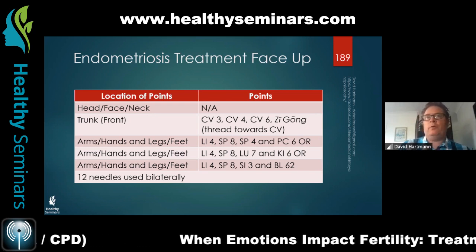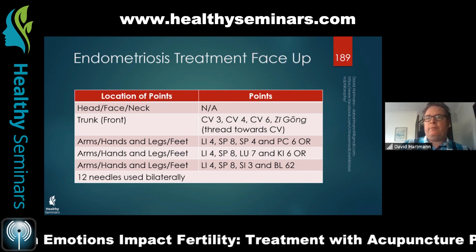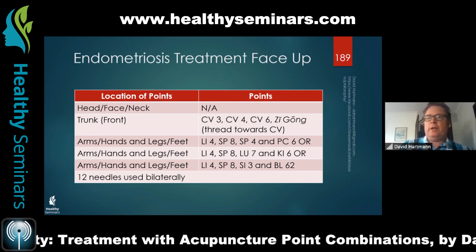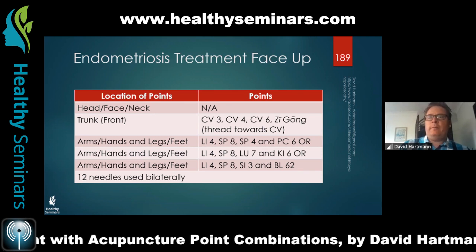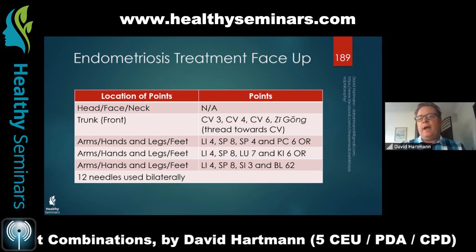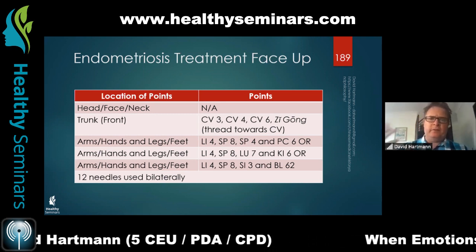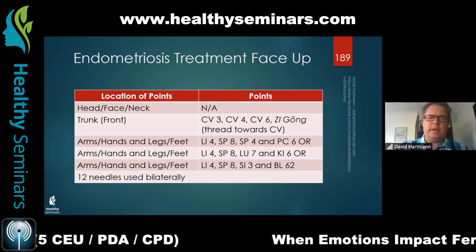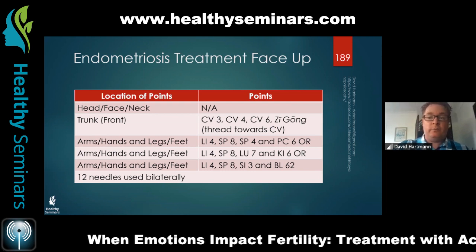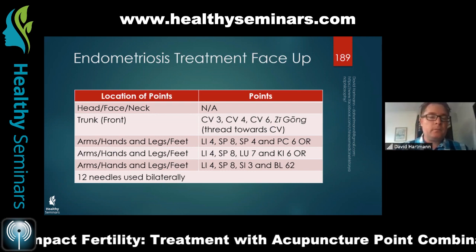I have seen books talk about using the Du door, the force out from Ren 4, and you use at least a 50, 60 mil needle and you go through from it through Zhejiang and keep heading towards the Ren channel on that diagonal sort of angle. But that's certainly more advanced. And if you're not used to doing that type of needling, you probably want to see it done first and practice it with someone that's experienced in that area.